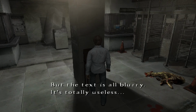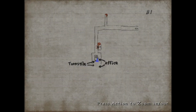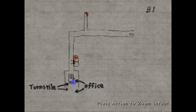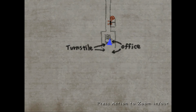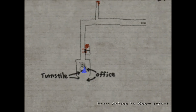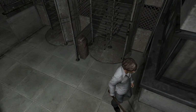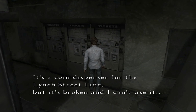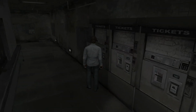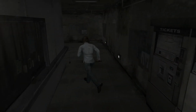Some kind of station guide. It's totally useless. Actually, we make our own map. Yes, I was going to say, do we find one? But it's quite nice that you can make it on the fly. So there's a turnstile and an office, and it's marked our little portal there as well. I tend to find you don't really need the map that much in this one anyway. No, probably not. Broken and I can't use it. In fact, it's kind of weird the way the ticket machines are built into the wall there.